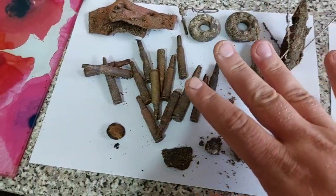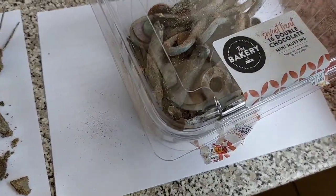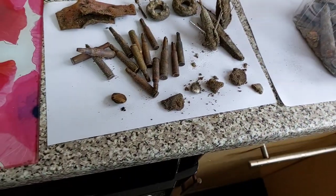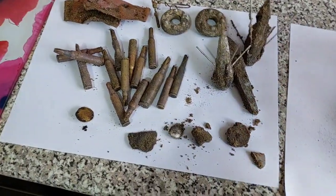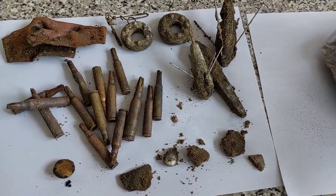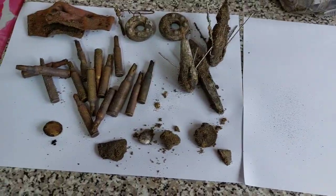That's from yesterday's dig. This stuff here, this is when I went out with Nathaniel. All this stuff I found. I've decided to do a cleanup of that as well. But I'll start off with what I found yesterday. I just wanted to show you first before I put it all together.